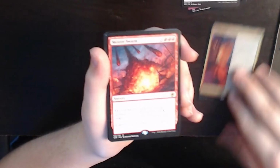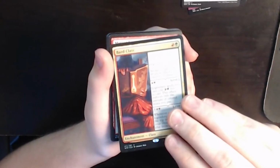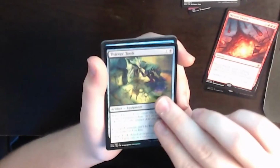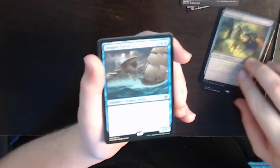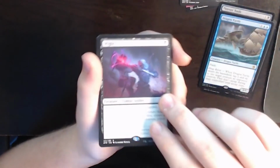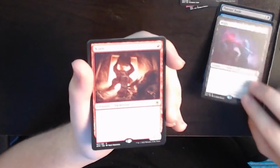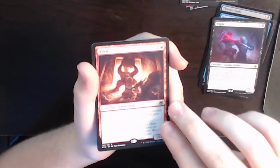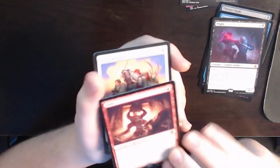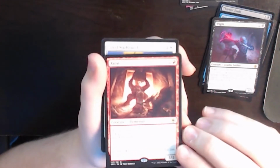Meteor Swarm. So the Bard class is about, I think it's just over $1. Meteor Swarm is about 50 cents, I think it said. Thieves' Tools are very cheap. I think that's about 30 cents. Dragon Turtle, same thing. It's very cheap. White, that one actually cost a lot more than I thought it would. Zorn, I think that was a good amount, but I'm not completely sure. Then we have Loyal Warhound.